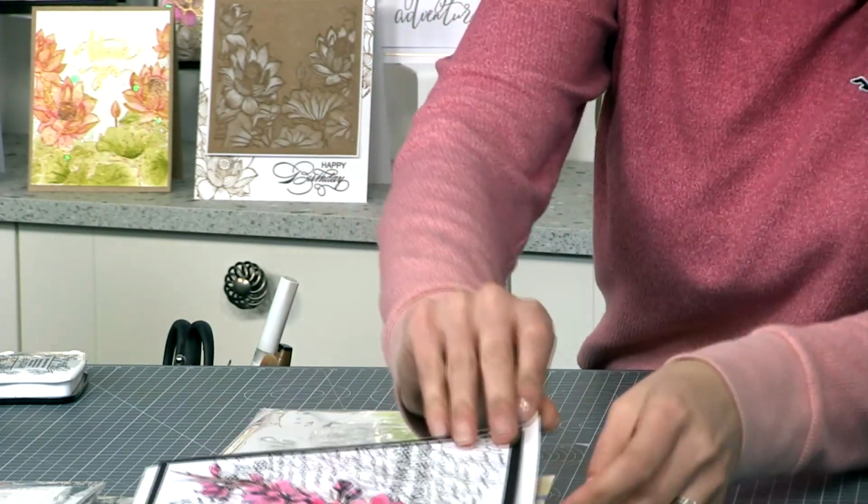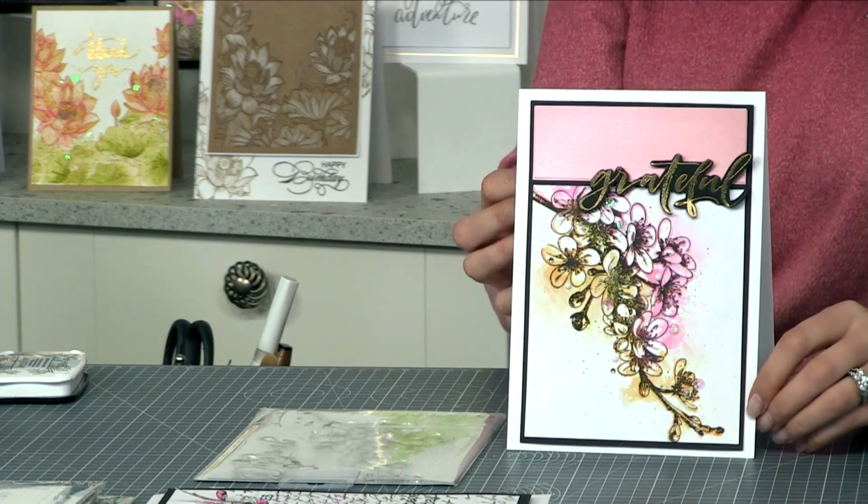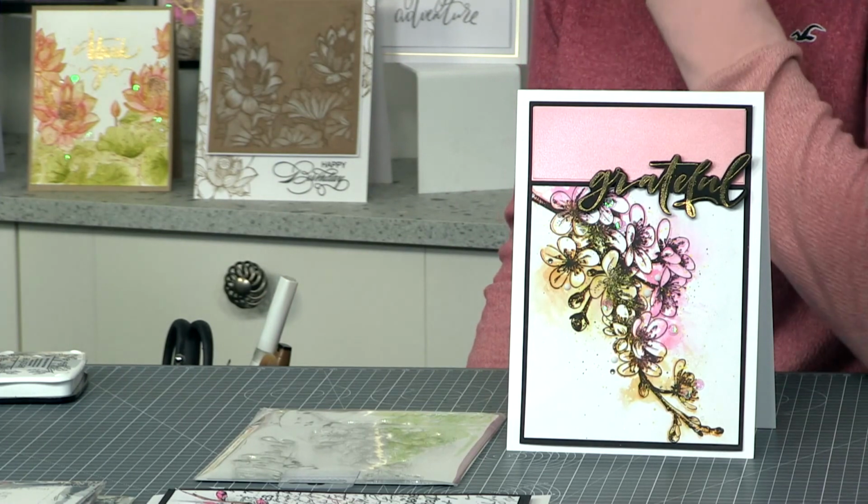Just pop that under there to keep it flat. And then the lovely bleachy technique that we did, but I did it a little bit different today on this one.